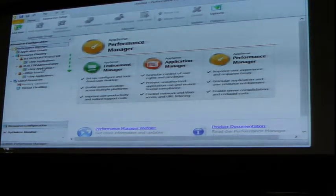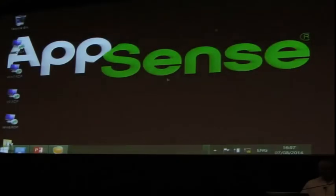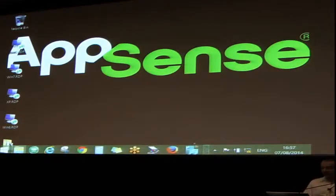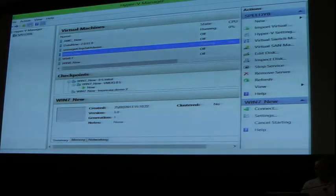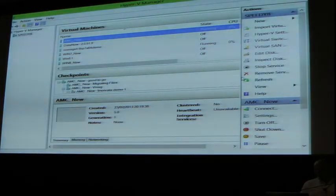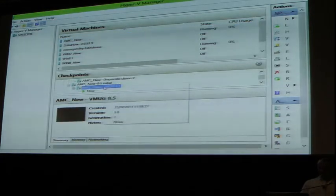Any more questions on that? I was relying on one of the team members to sort out our VMware desktop in this presentation. That didn't happen. So just close your eyes for a second. And let's just start this very dodgy VM. It's pretty average sort of interface on this thing.